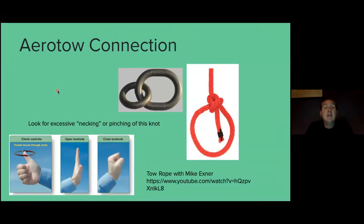All right, the connection. The club aircraft use what's called a Tost ring, T-O-S-T. And that's that ring that you see there. It looks like a welded ring around another ring. It's the small part that goes into the connection on the aircraft. That's connected to the tow line with some sort of a knot. We actually use what's called a bowline knot, which is illustrated here. We want to inspect that connection before we connect it to our aircraft. Typically, whoever's assisting you is going to offer you the tow ring, and you'll look at it and just make sure that there's no excessive necking or pinching of this knot.